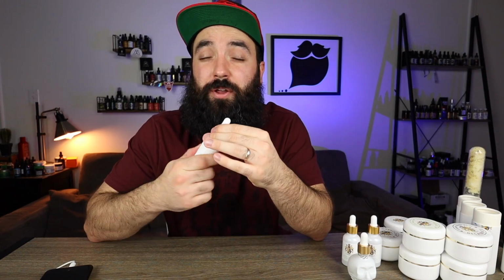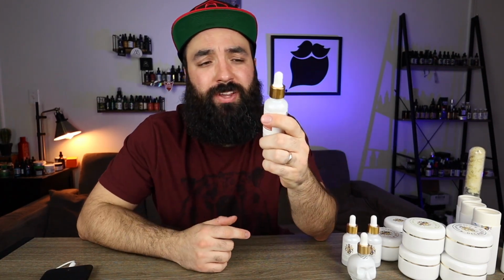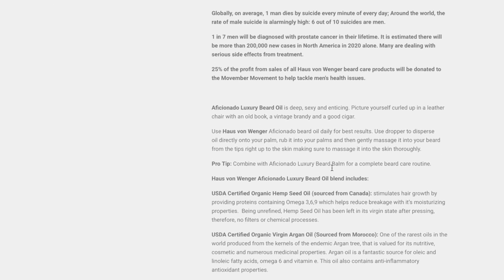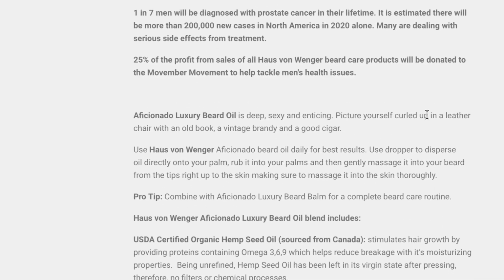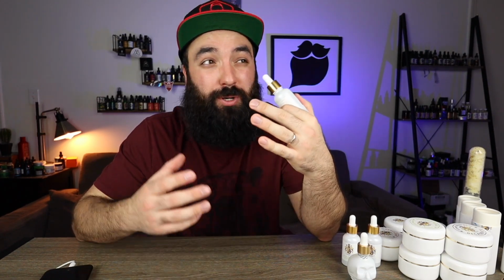Okay, Aficionado is the one that I like the second most. This one's pretty close. It's just a fantastic sort of old school leather-bound book scent. I think the website even says something like that. Let me read what it says here. Aficionado luxury beard oil is deep, sexy, and enticing. Picture yourself curled up in a leather chair with an old book, a vintage brandy, and a good cigar. So it's definitely got that kind of old school, like I said, leather-bound book, cigar, whiskey type smell to it.